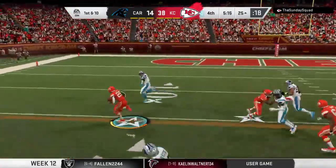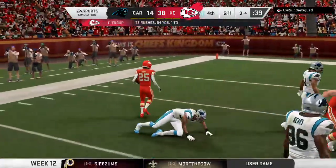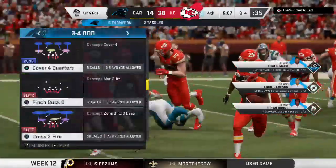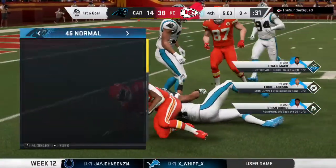Now a handoff here to his running back. And they've got it inside the 10 at the 8. Another big hitter there. This one good for 18. The running game continues to be a big part of their success here early in the fourth quarter.